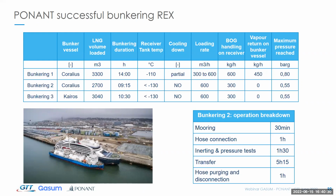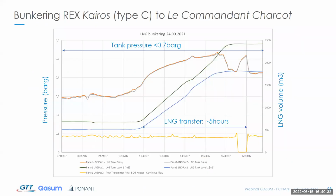Maybe Jean-Benoît, you could explain how the operation went during the bunkering in Le Havre with Keros bunker vessel. Absolutely. Thank you, Sébastien. I think the main message needs to be repeated: there is no issue bunkering from Type C to a membrane tank.